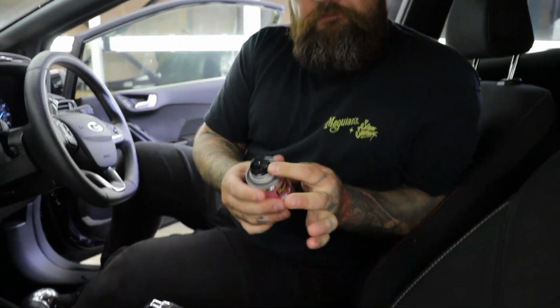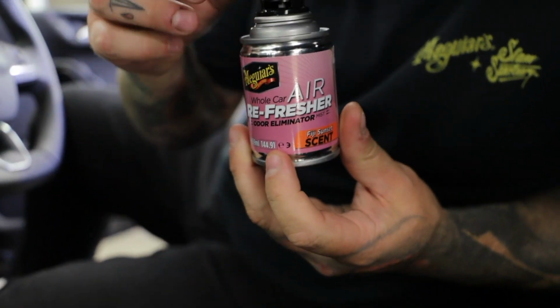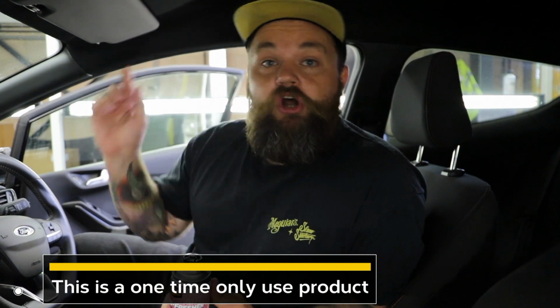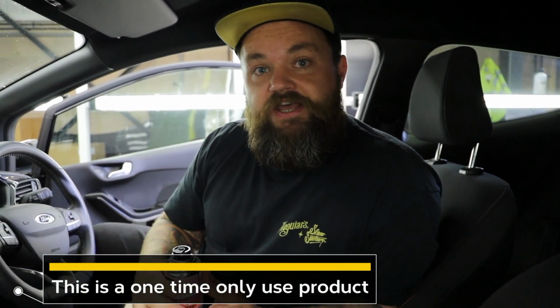Give it a good shake. Now what you need to do is leave the car shut for 10 minutes. It's important to note that this isn't spraying for 10 minutes. Some people contact us and say that it's run out after about a minute. The 10 minutes is to cycle it through the system. So we'll go ahead, we'll lock this, shut the doors and leave it running for 10 minutes.